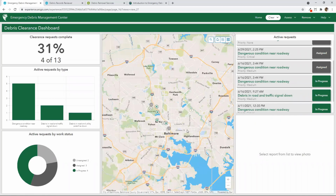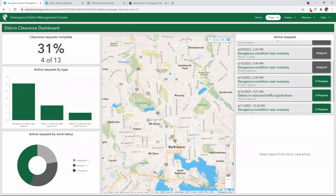So this enables that emergency manager to liaise with other stakeholders in the Emergency Operations Center to prioritize the handling of these clearance requests, work with the operations leads to get the clearance crews out to the requests that matter most, from opening up arterial roads or roads of significance because they connect to pieces of critical life safety infrastructure, and get those open as quickly as possible.